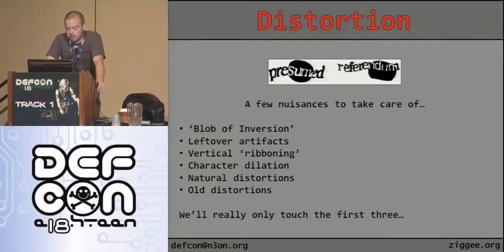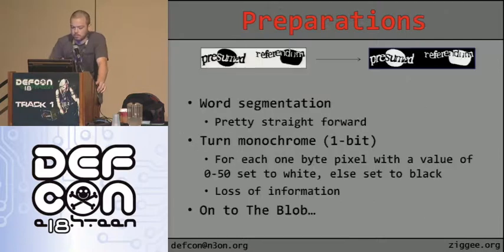The distortions on the reCAPTCHA, there's a few instances to take care of. They've got the blob inversion, or at least that's what I call it. You can see the black circle there that's inverting some of the characters in the word. Then there's some leftover artifacts you'll need to take care of sometimes. There's the vertical ribboning, which is kind of annoying. Then you've got character dilation, which makes it so you can't segment the characters easily. Then there's natural distortions and old distortions. I'm only going to really touch the first three.